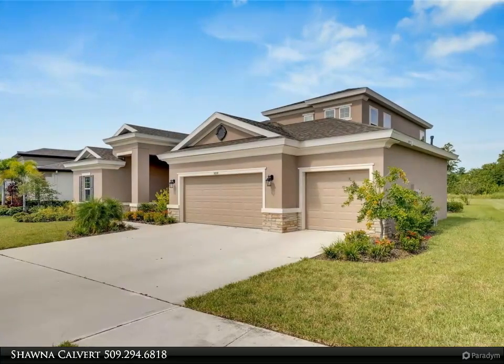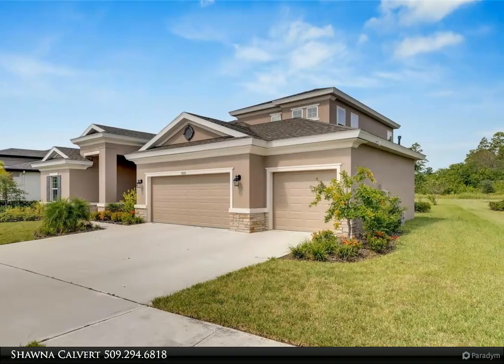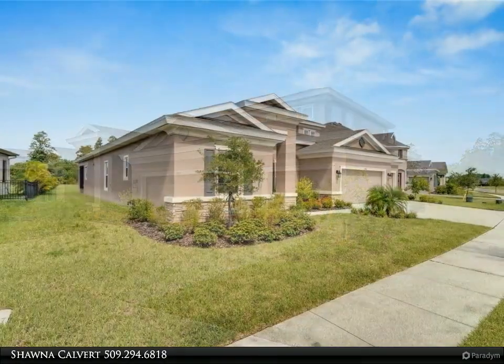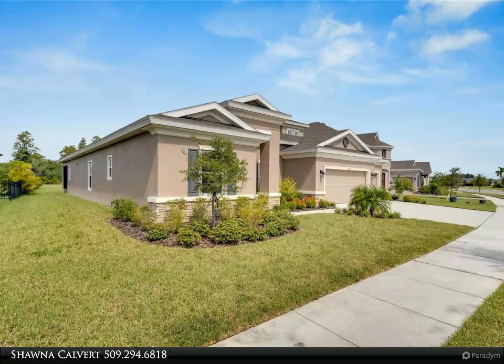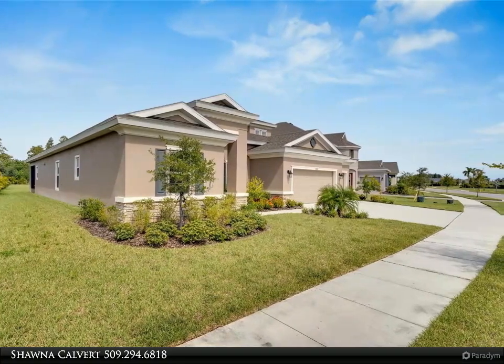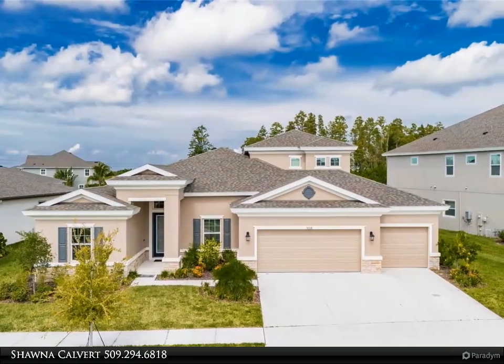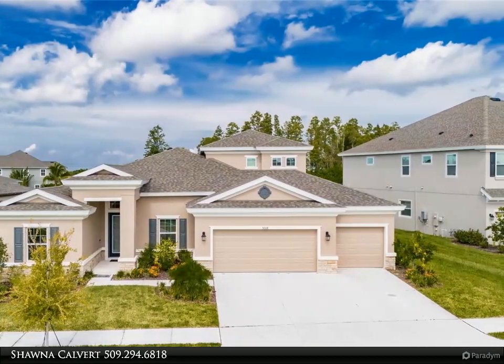The well-designed gourmet kitchen includes built-in appliances, quartz countertops, 42 cabinets, and stylish lighting, all set to inspire your inner chef. The convenient coffee bar adds an extra touch for those morning starts or afternoon breaks, while the connected dining and family room areas are great for hosting friends and family.